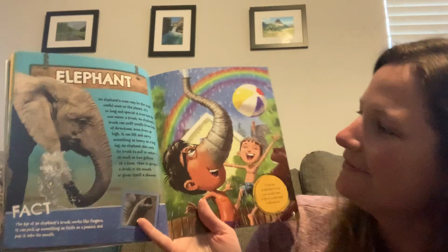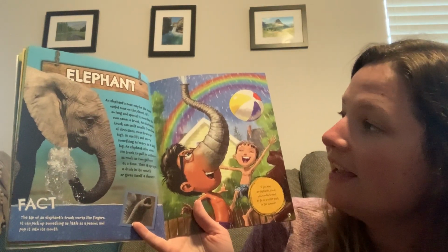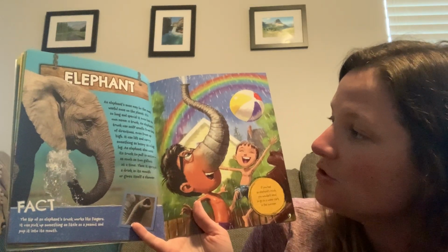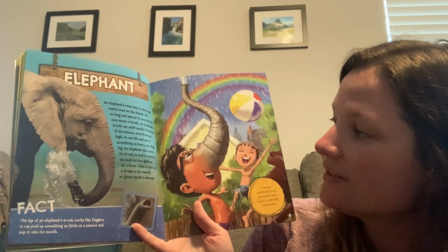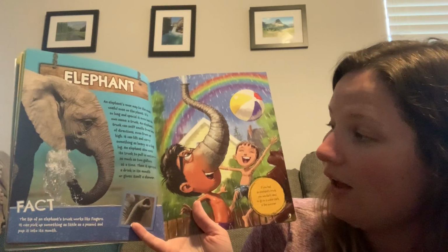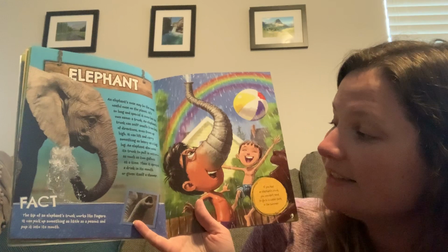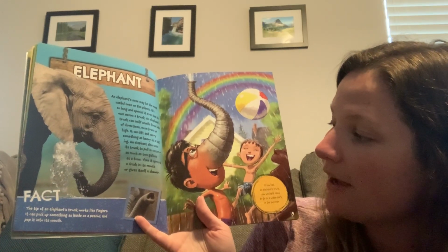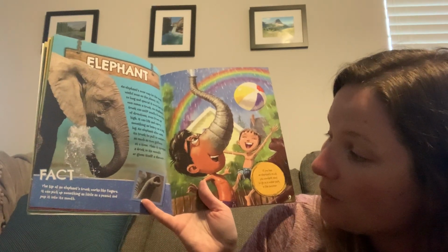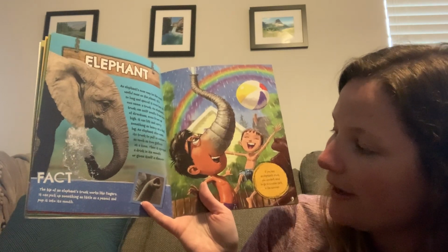An elephant. An elephant's nose may be the most useful nose on the planet. It's so long and special it even has its own name, a trunk. An elephant's trunk can sniff smells from lots of directions, even from up high. It can lift and carry something as heavy as a big log. An elephant also uses its trunk to pull in water as much as 2 gallons at a time. Then it sprays a drink in its mouth or gives itself a shower. The tip of an elephant's trunk works like fingers. It can pick up something as little as a peanut and pop it into its mouth.